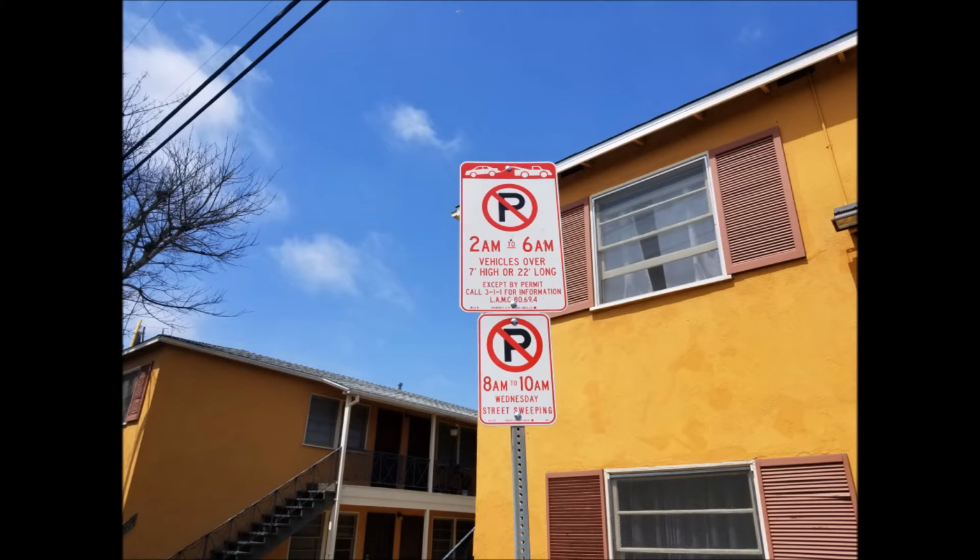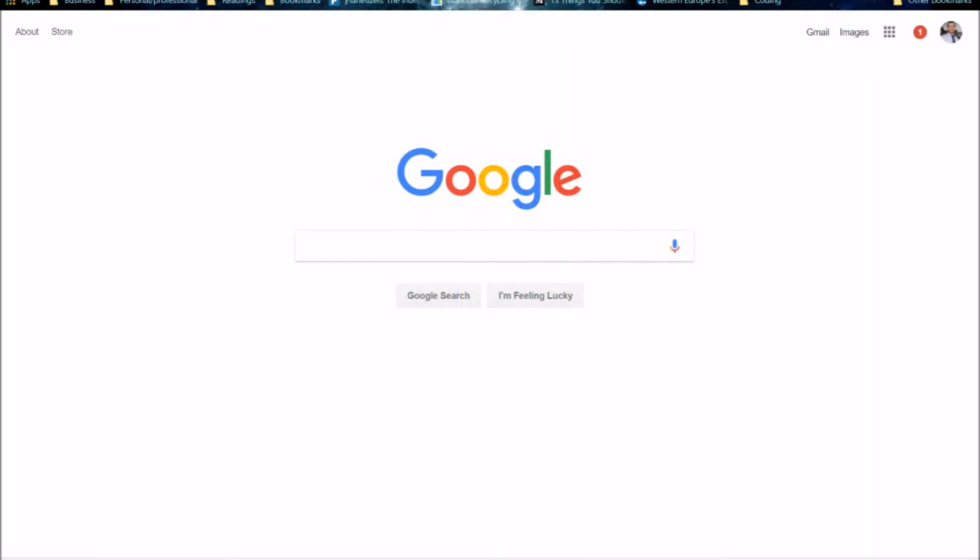There are also some signs that are just no parking at all at night, and a number of neighborhoods are permit only. So it's kind of difficult to navigate, but what you can do is go to Google right here and do a quick Google search to find this resource. It took me a while to figure out what it's called because the verbiage is kind of weird when you're dealing with the city.